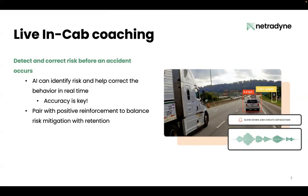But is it always? Perhaps, yes, the driver was following too closely and then had to hit the brakes. But it's also possible that the passenger vehicle cut off your driver, and what looked like a hard braking event was actually great driving. That was actually defensive driving. So being able to differentiate between dangerous driving and defensive driving is very important to help, one, keep your drivers happy with the camera solution that you have, and to really help accurately coach them to go from good to great. And pairing this with positive reinforcement to balance that risk mitigation with retention is also very important to, once you make a good driver great, to really keeping them on board with your business.